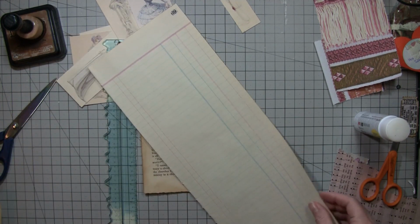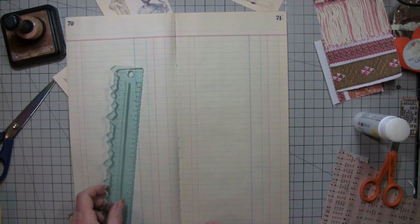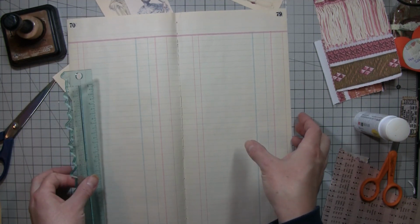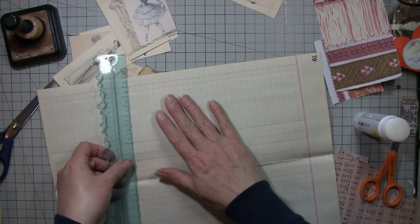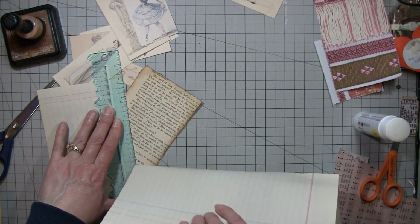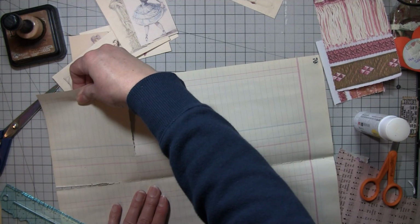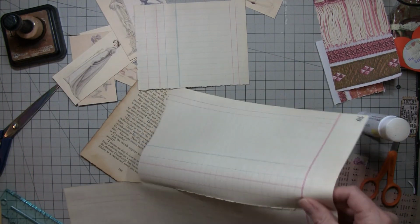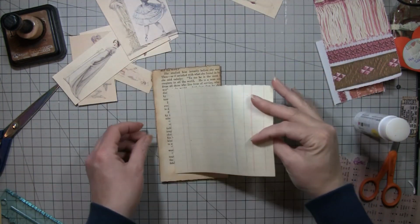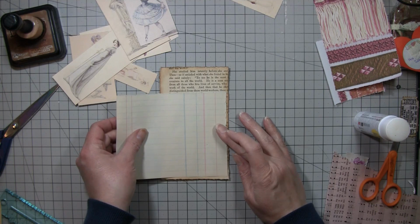Got a whole pile of paper going. Oh, I got multiple ledgers here. How I did that. I'm making a guest book for my niece for her wedding, and I'm using the big long ledger book that I got at an antique store that had this ledger in it, and I'm going to put some of it back into it, but not all of it.